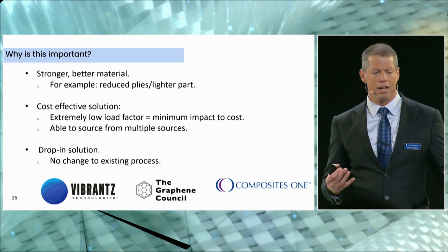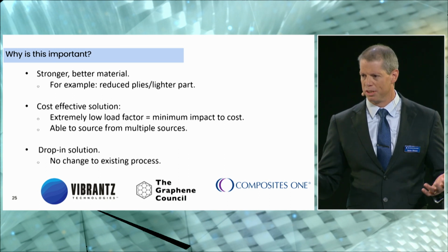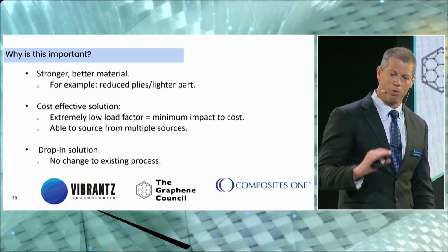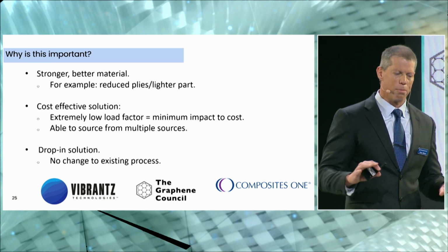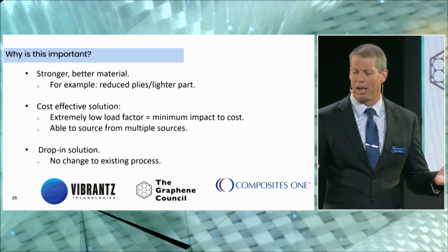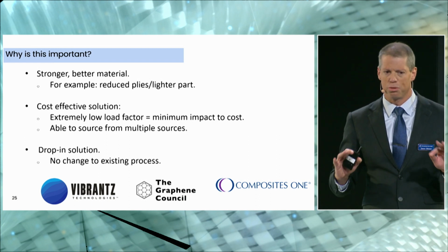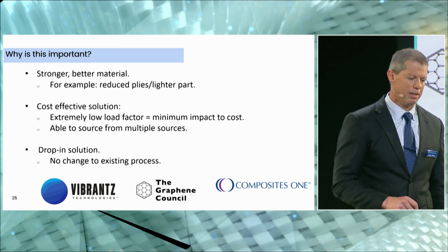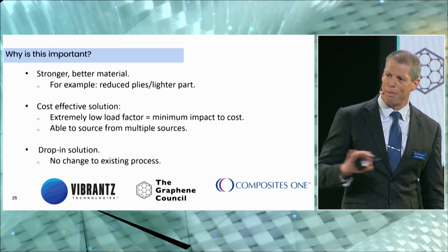So we regularly get pinged by our customers, well, how expensive is it? Well, I could tell you this, at the 0.1% loading, the cost of the graphene is so low that it's very competitive compared to just standard bis-A epoxy resin systems out there. It's a small percentage of your base epoxy resin system. So that's very promising. And then, this is a drop-in solution.